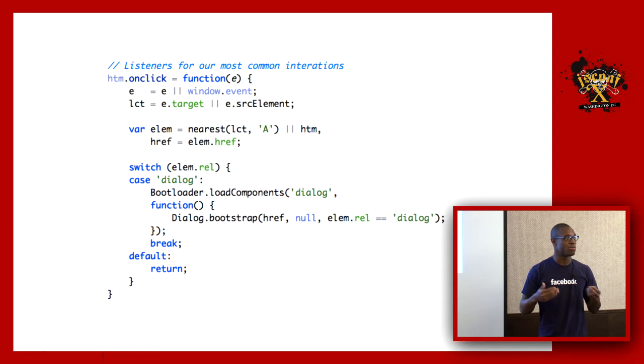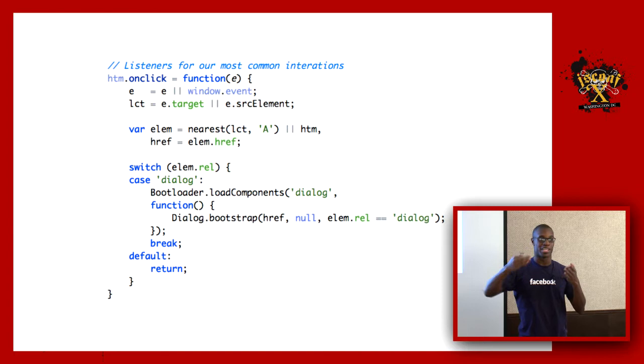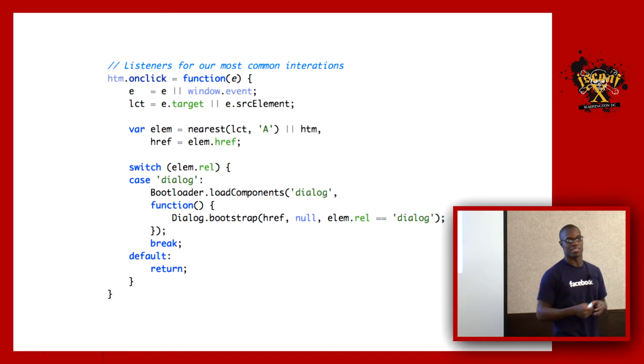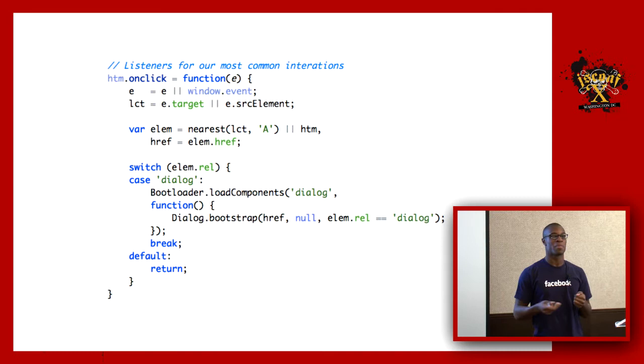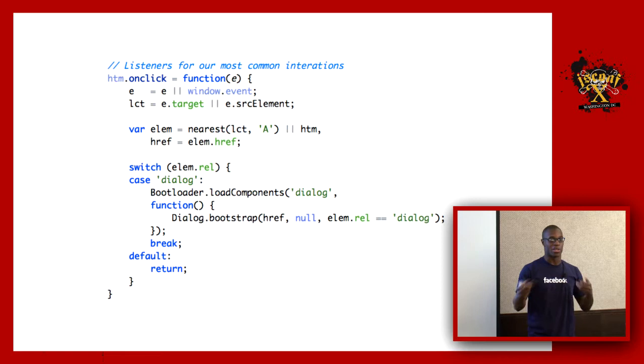So this is fairly simple. We're listening on the HTML element for all clicks. Nearest is a simple utility function you can find that walks up from the element that was clicked on and finds the nearest link. And then we're looking for the rel attribute on the element. And bootloader is something that we have at Facebook that basically allows you to specify a resource. It will download that resource for you and then call your function, right? So in order to have fewer dependencies, we dynamically load the dialog class and then call dialog.bootstrap, which will take a URL and load a dialog from that endpoint.